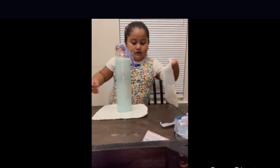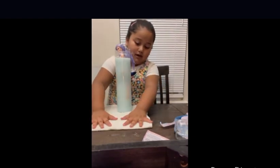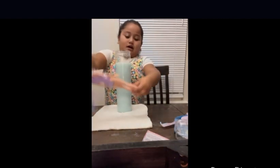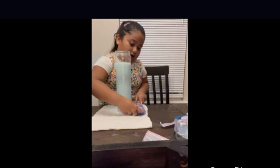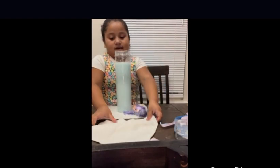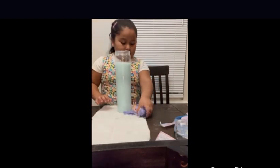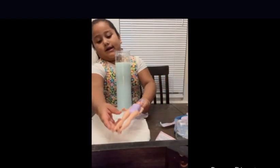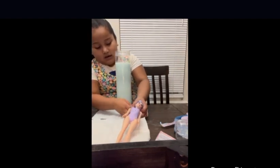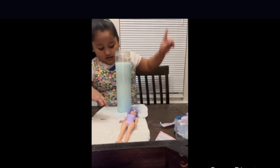So now we're gonna put this one right here so we can lay our Barbie right here, and she can dry up. Okay, right now I'm gonna put her right here because she needs to be like this, I think. So now she's gonna glow like this. She's gonna be facing the ceiling while we get her shoes ready.